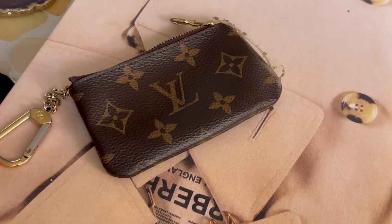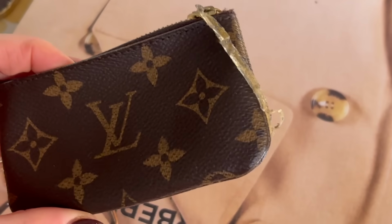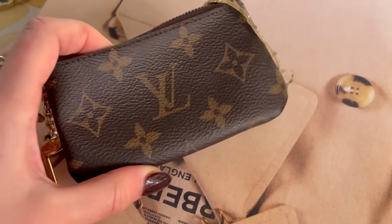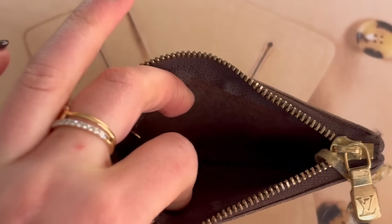Because I mistreated this piece, it is starting to die. Its guts are coming out. It's falling apart. Am I still going to use it? Absolutely, guys. I'm still going to chuck my keys in here.